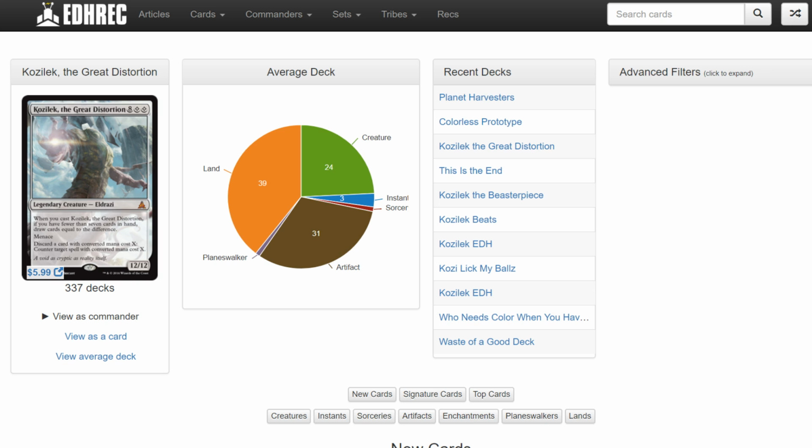The honorable mentions you see before you. The first one is going to be the Titans. I think all the Titans are pretty good investments at the moment, especially Kozilek, the Great Distortion, because this card never really saw Standard play, so it is arguable that it is at its bottom, and rotation actually will not affect Kozilek, the Great Distortion.